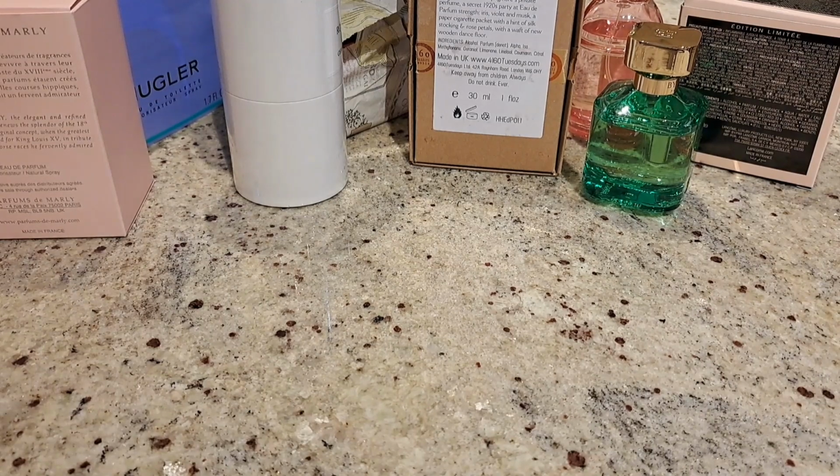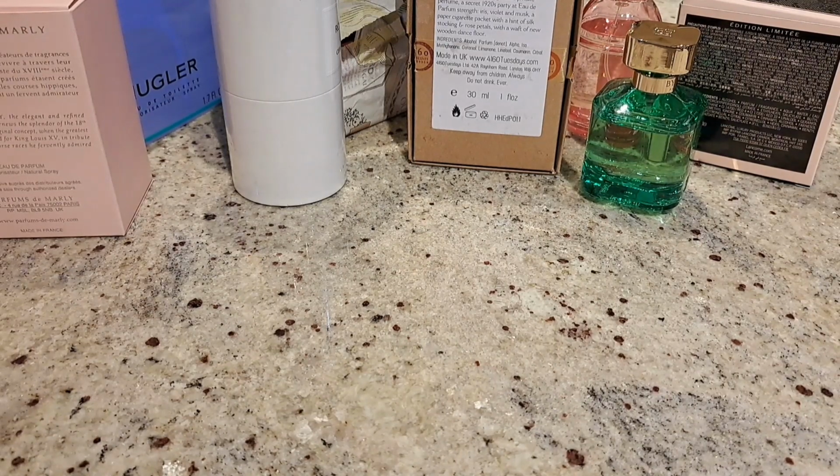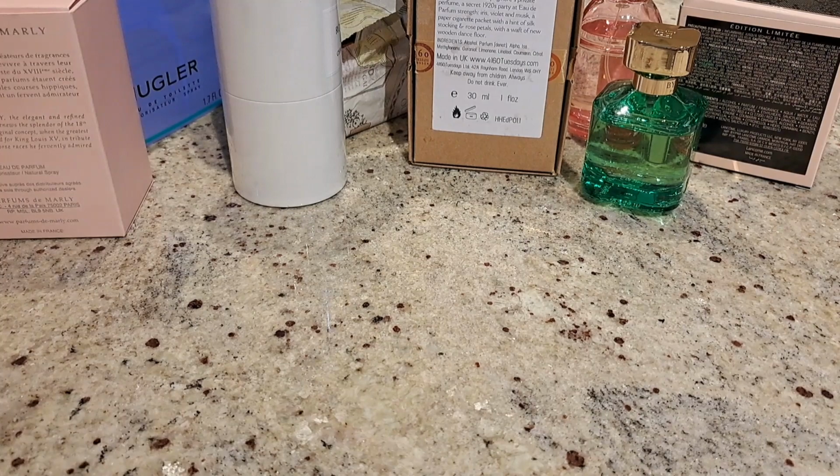Excuse this cluttered background, but I'm really tired and I really want to film this haul because I've got two perfumes here that I haven't even opened. Well, one of them hasn't even been unsealed. The other one has been opened but hasn't been sprayed. I want to save it for a video and I don't want to wait any longer to spray these things.